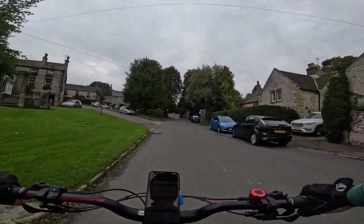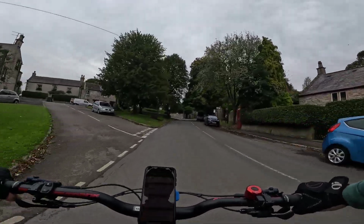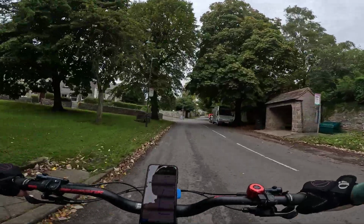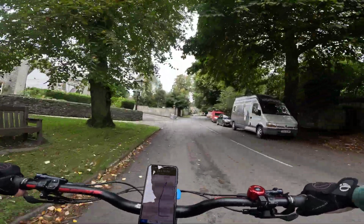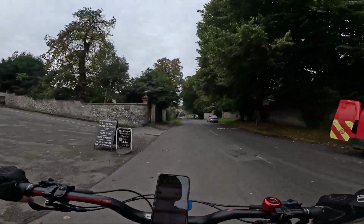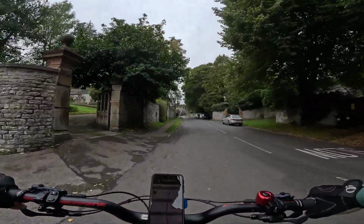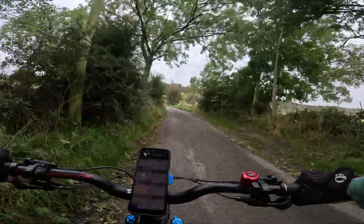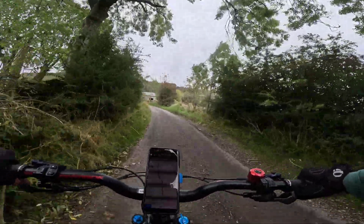I thought I'd done this route more than once, but having ridden round it, I think I've probably only done it once. I'm probably getting confused with other routes that I've done round here. And we're coming past the Crispin pub, which is quite a nice place to be. Just past the halfway mark on this ride.